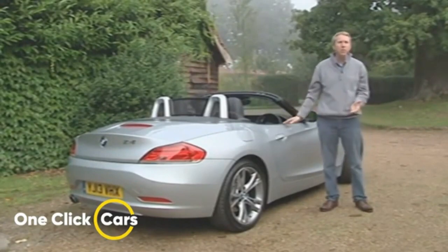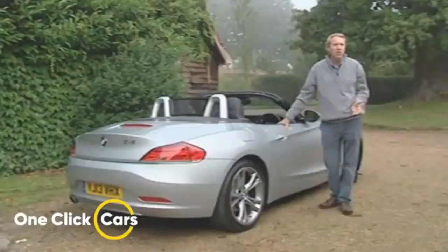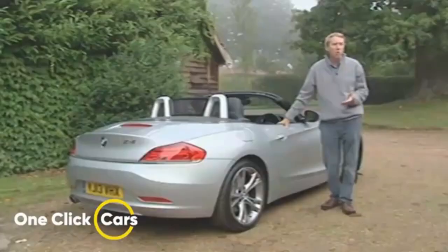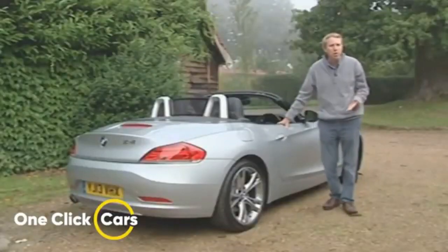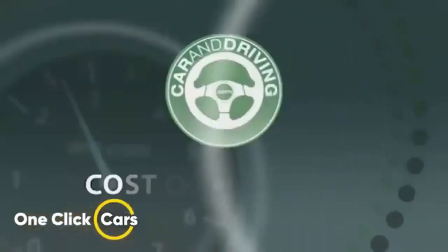Safety-wise, you get twin front and side airbags, protective rollover hoops, and ISOFIX child seat fastenings, plus all the expected electronic aids for stability and traction, along with a braking system that includes CBC cornering brake control, DBC dynamic brake control, and brake assist to help in emergency stops.